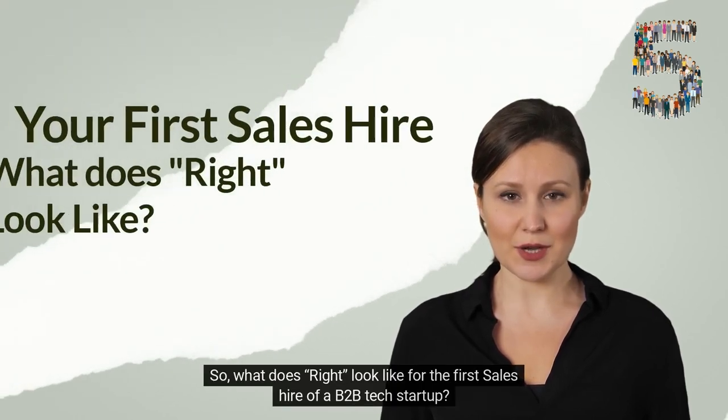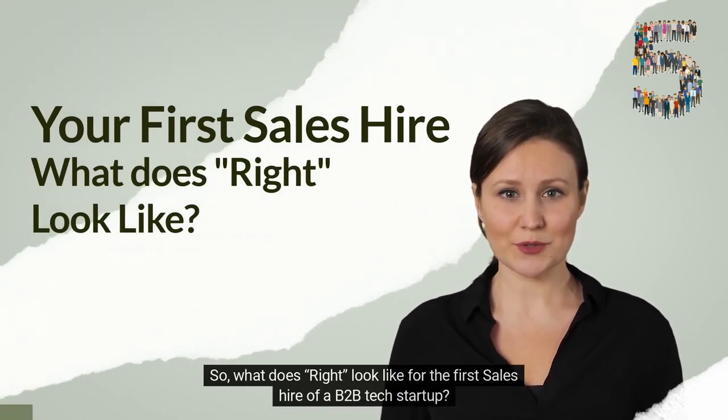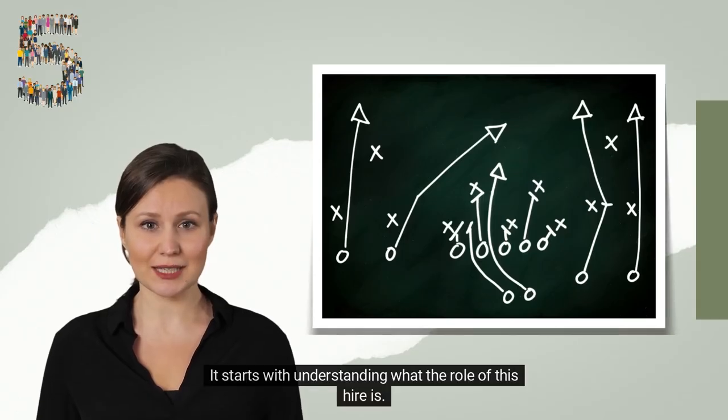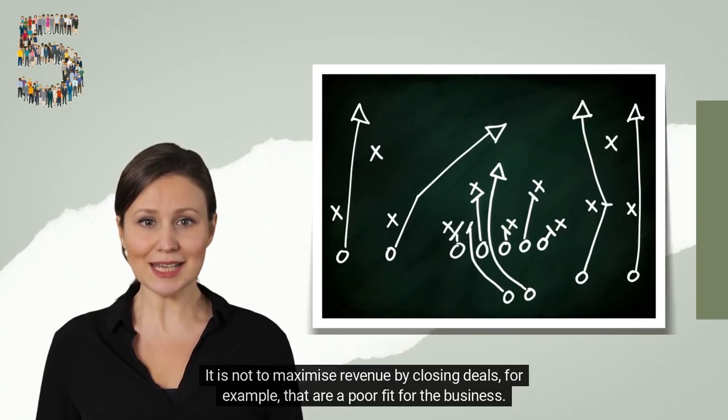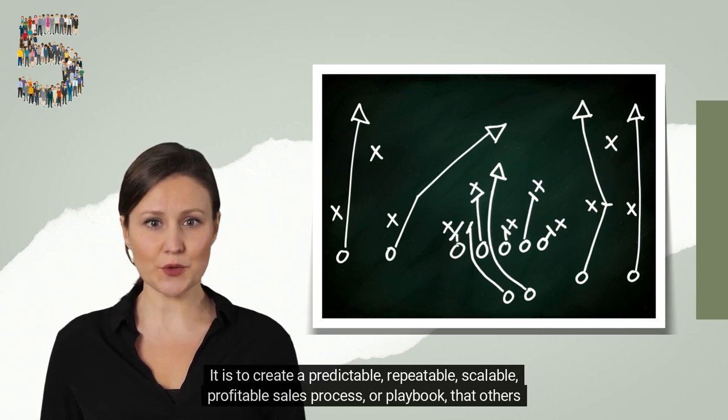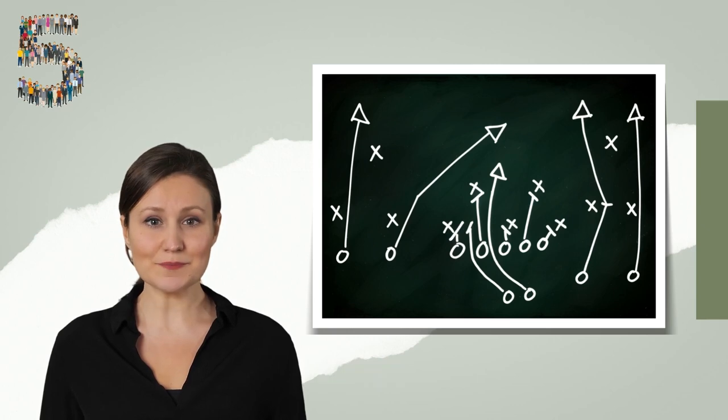So, what does right look like for the first sales hire of a business-to-business tech startup? It starts with understanding what the role of this hire is. It is not to maximize revenue by closing deals, for example, that are a poor fit for the business. It is to create a predictable, repeatable, scalable, profitable sales process or playbook that others can follow.